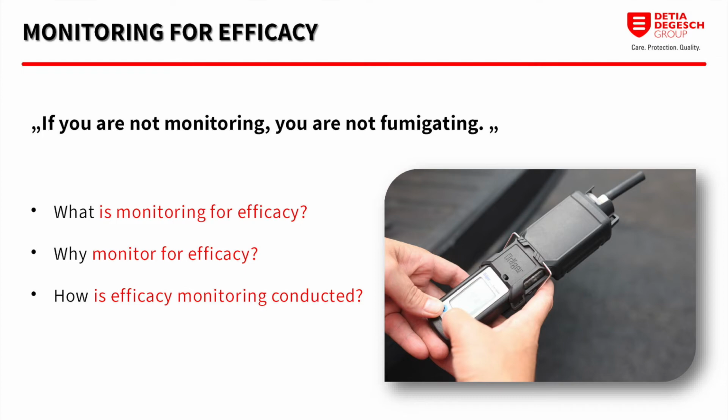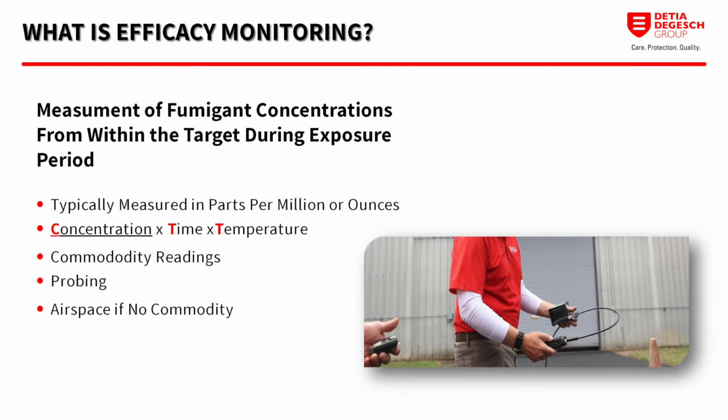So technically, what is efficacy monitoring? It's a measurement of the fumigant concentration from inside of the target at the time of fumigation. How much gas is in there? That's really what we're talking about. How much gas is in your target. It's typically measured in parts per million or ounces.